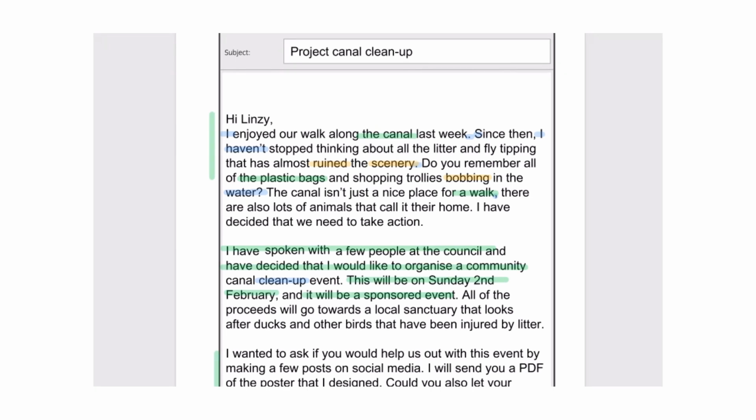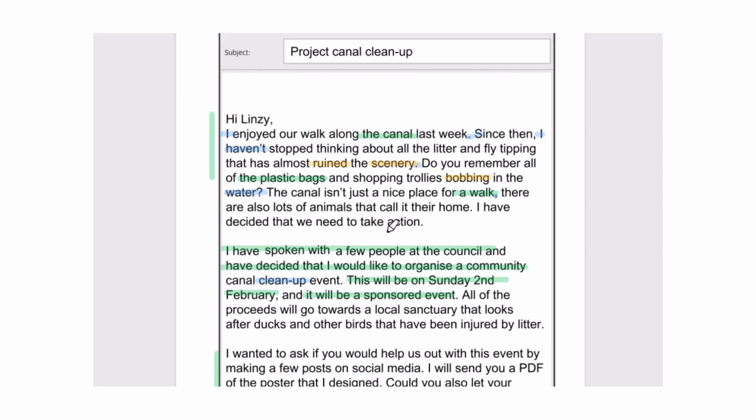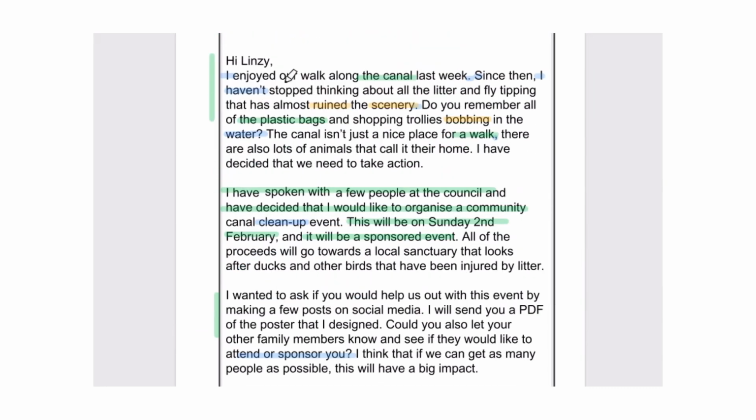You will also be marked on the clarity of your answer, so you need to make sure that all of your writing makes sense. Using good spelling, punctuation and grammar will help with this, and so will reading through the answer in your head, just to make sure that everything is very clear and makes sense when you read it aloud. So we've already seen that this answer is very clear, everything makes sense, we're not questioning what's going on, it's very obvious to the reader.